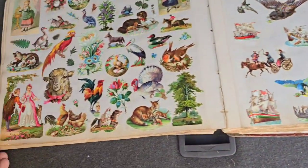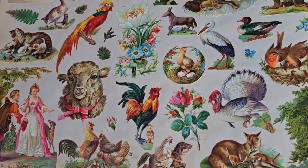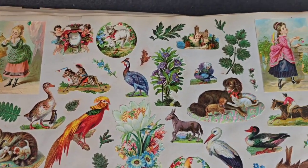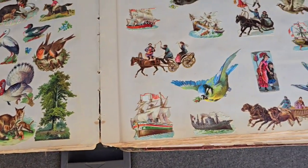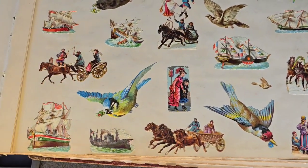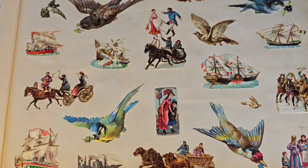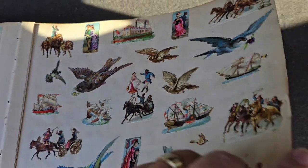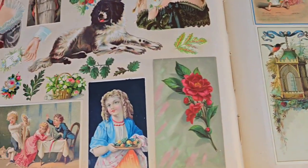And I feel like at $750, if I was at the paper show, I probably would put $1,500 on this, because I think if somebody piecemealed it out, they could easily double or triple that. Figure 150 total pages, 80 pages, and then back and front. So you're talking 150, 160 pages with at least 10 pieces on each page. It's 1,500 pieces. And that's if there's only 10 average on each page.